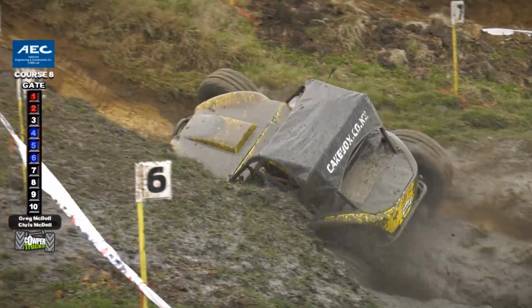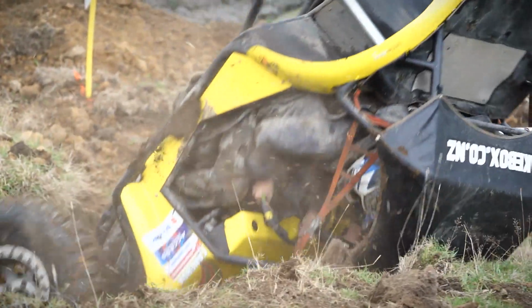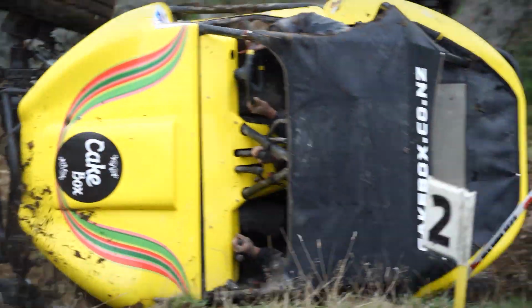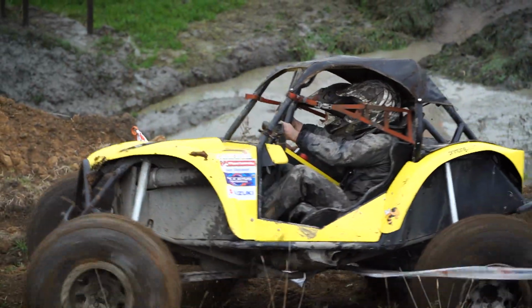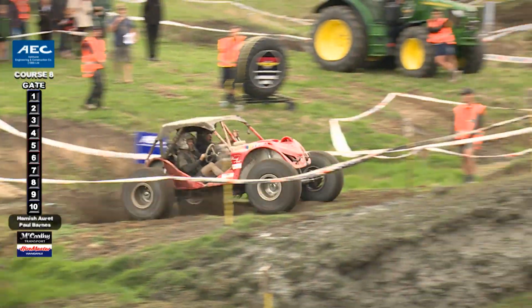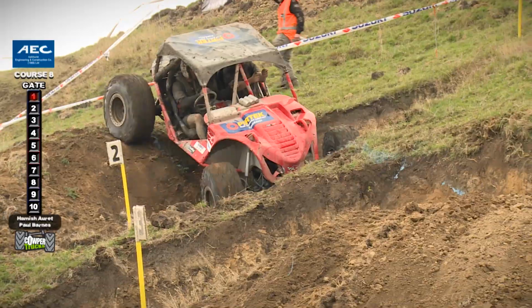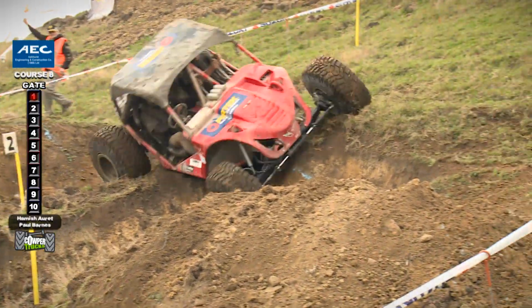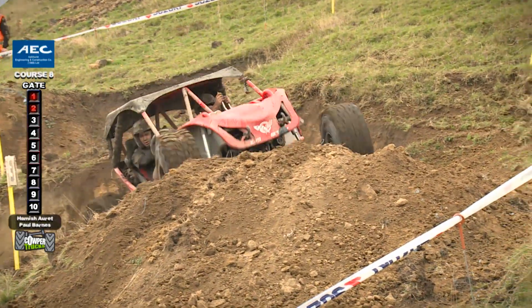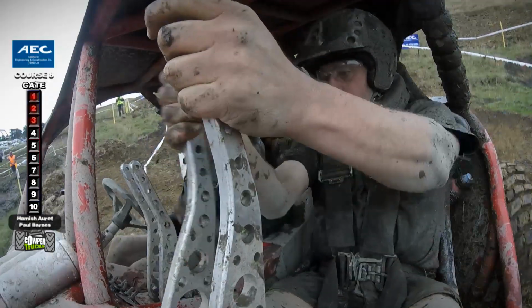So once again, you'll see the graphics change from red to blue, meaning half points through clearances of the gates. Great shots from the super slow-mo camera here at the Suzuki Extreme 4x4 Challenge. And back on the wheels, we'll keep on going. 222 Racing, Hamish Arrett, Paul Barnes next to go. Last year they were 4th in this competition. Slowly but surely they're clawing their way back. Hamish has stated he'd love to win the Suzuki Extreme 4x4 Challenge.